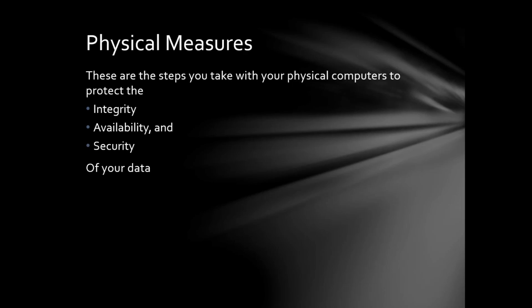And so you have to look and see, what can I do physically to protect our data, whether it be locks on the doors, positioning, etc. Next slide, please.